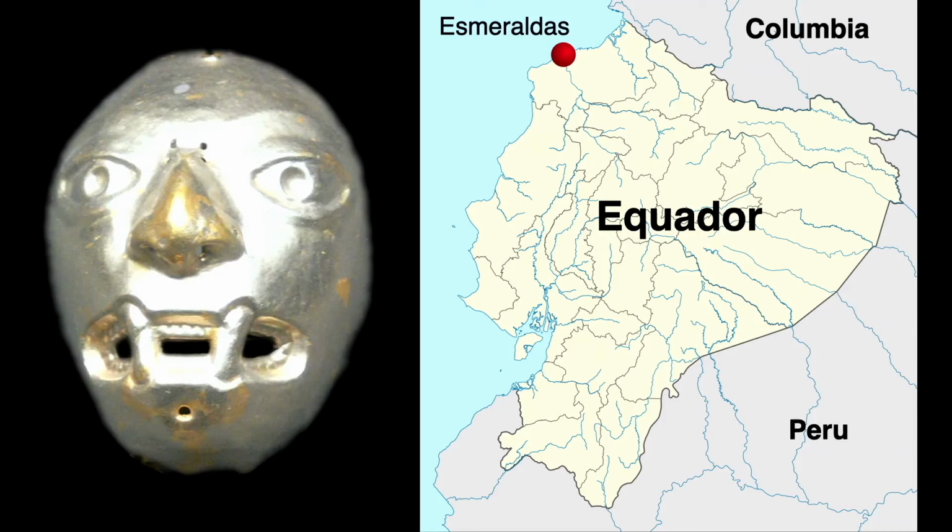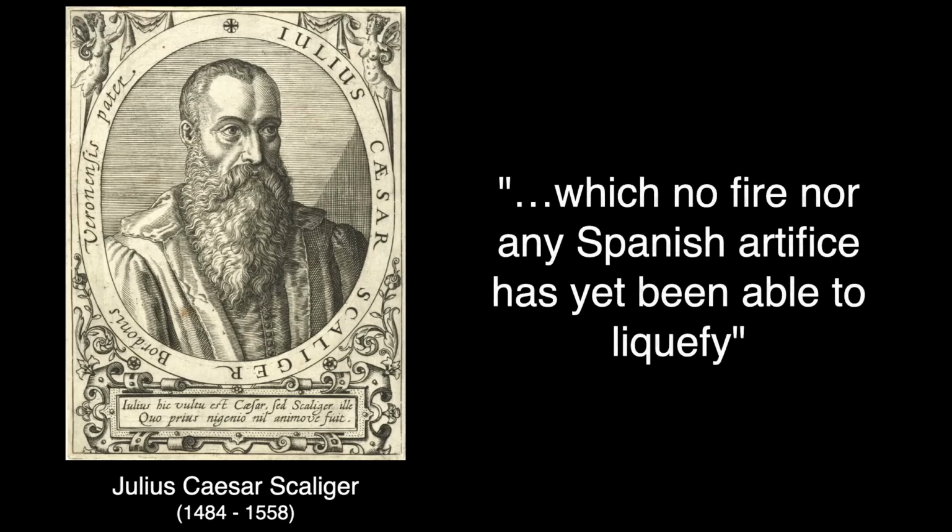Here you see a funerary mask. And here's another example of exquisite gold and platinum jewelry from the La Tolita culture further south in Ecuador. A year before his death, an Italian philosopher, medical doctor, and botanist, Julius Caesar Scaliger, described a metal found somewhere between Panama and Mexico, which no fire nor any Spanish artifice has yet been able to liquefy. Platinum has a pretty high melting point, as we'll see. I haven't been able to determine why he was familiar with Spanish work on the metal, as he worked primarily in Italy and France.